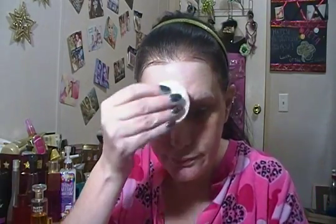And then after that toner, I go in with my L'Oreal Hydro Fresh toner. This restores the pH balance to your skin and also rehydrates your skin. It brings more moisture back to your skin. And I use that all over. Be careful not to get too close to your eye. Now, neither one of these burn my skin at all, especially this one. The acne control one does tingle, but this doesn't burn at all. Some people complain toners burn their skin, but this doesn't burn at all.